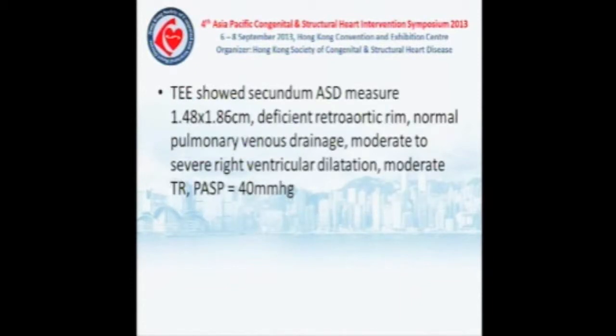We show a secundum ASD, measuring 1.48 times 1.86, with again deficient retroaortic rims. The pulmonary venous drainage is normal, and there's moderate to severe right ventricular dilatation. There's moderate TR, and the PASP is estimated to be 40 millimeters of mercury.